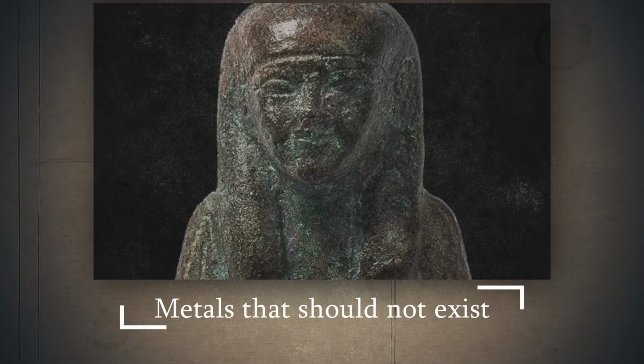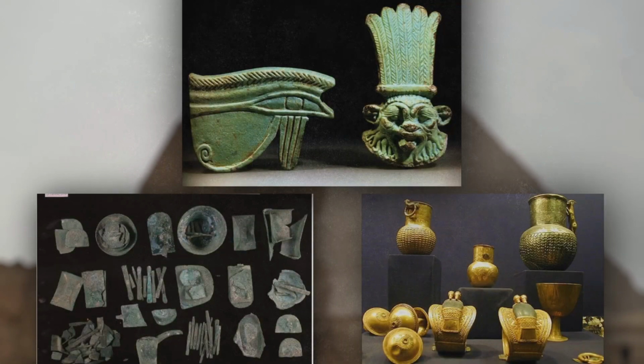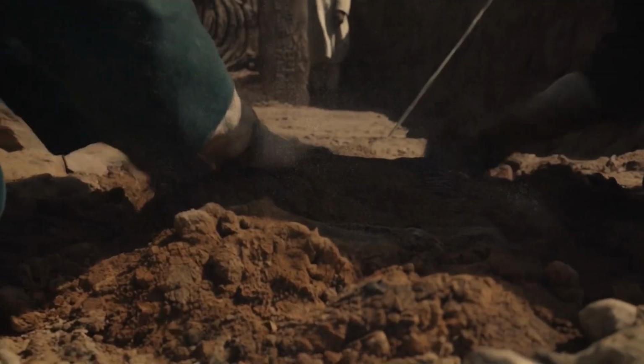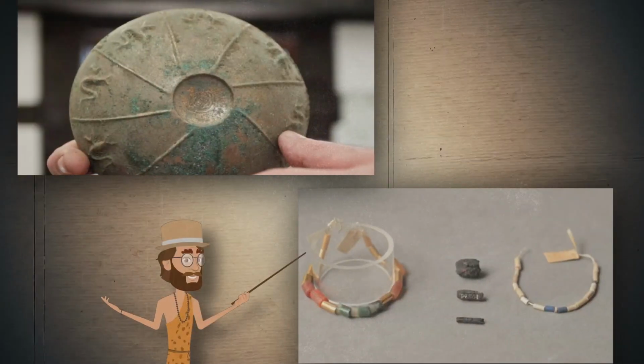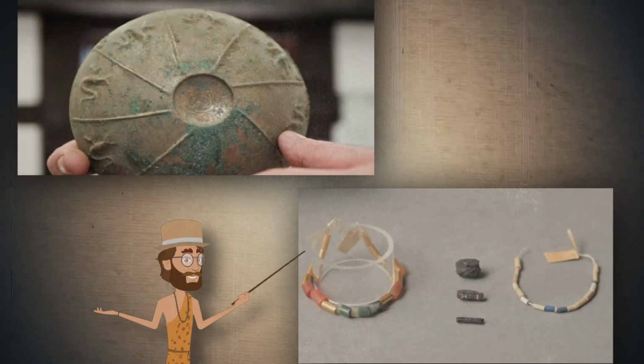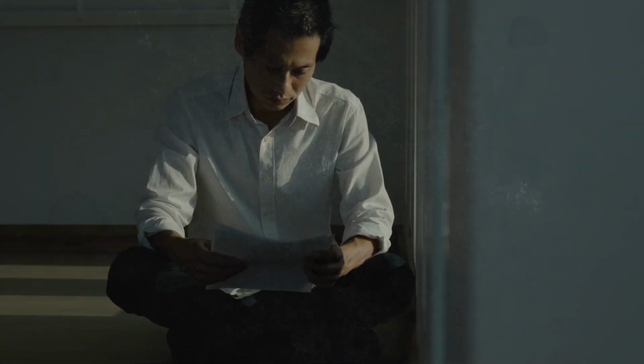Metals that should not exist. When we talk about ancient Egypt, bronze, copper, and gold come to mind, but some finds call this into question. In tombs that were long considered fully explored, objects made of alloys are sometimes found whose chemical composition does not match any known from that era. One such case occurred back in the 1990s.